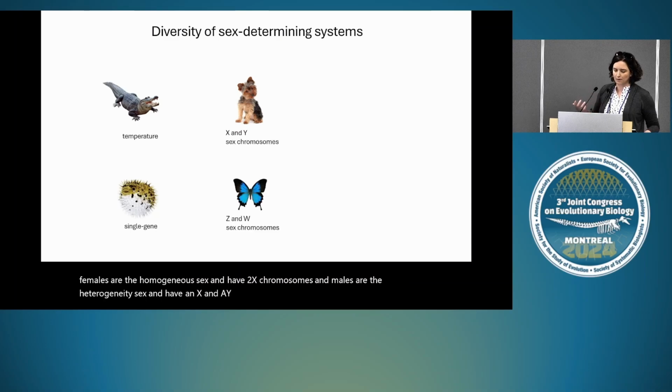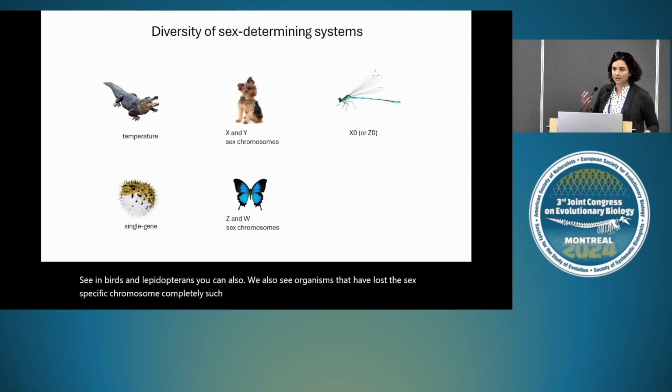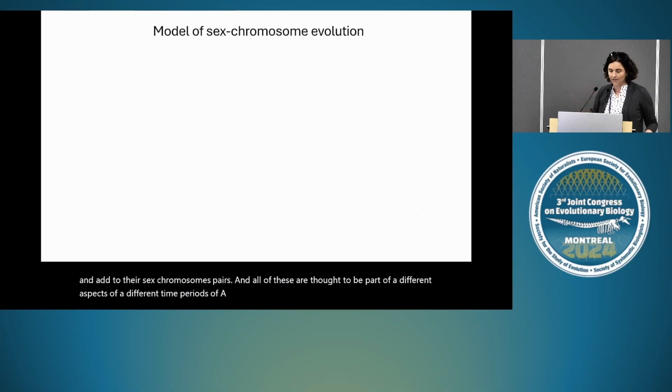But the situation can also be reversed, where the females are the heterogametic sex and have a Z and a W, and males are the homogametic sex and have 2 Z chromosomes, which is what we see in birds and lepidopterans. We also see organisms that have lost the sex-specific chromosome completely, such as several insect species that are X0 or Z0 species. And some organisms go the entire opposite way, as we just heard about, where they go through fusions or reciprocal translocations and add to their sex chromosome pairs. And all of these are thought to be part of different aspects, or different time periods, of a continuum for how sex chromosomes evolve.